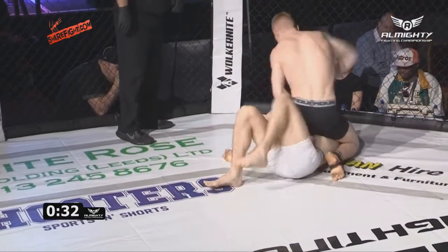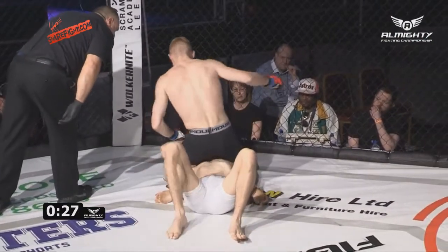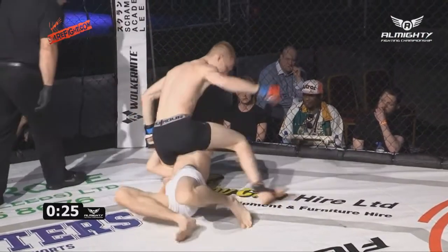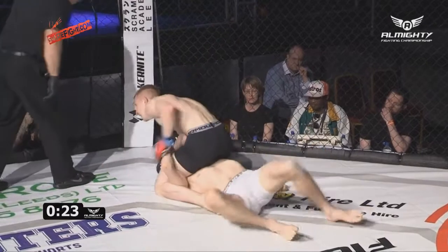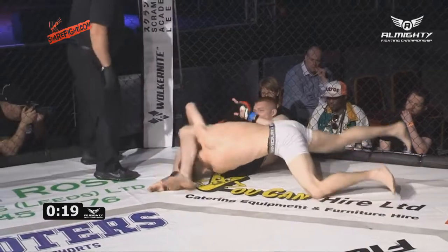Neil Hall will stop the fight. Ownsworth very busy with his ground and pass. A very high mount there. Very high mount. Jack can use this, though, to turn him. He's got an arm trapped as well. That's it. He's changing, switching for the armbar.